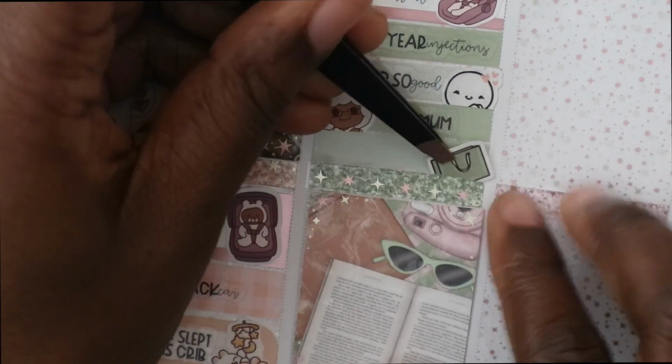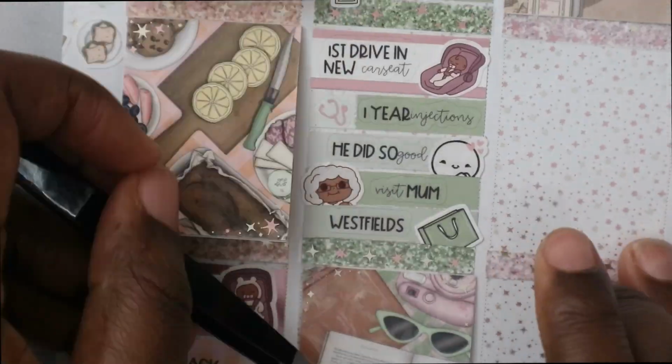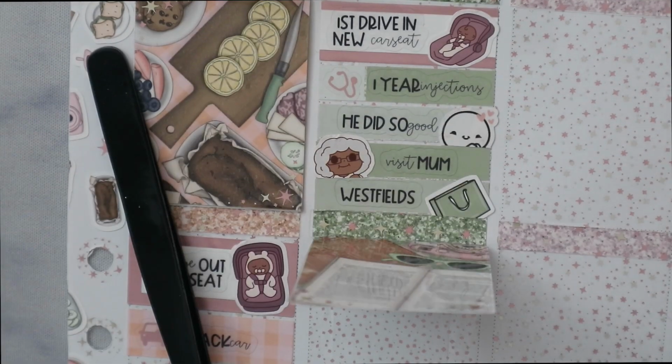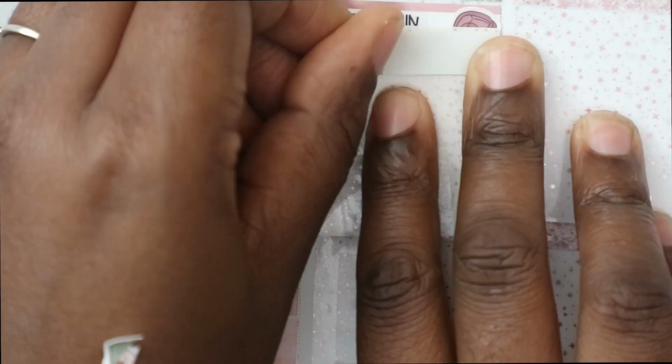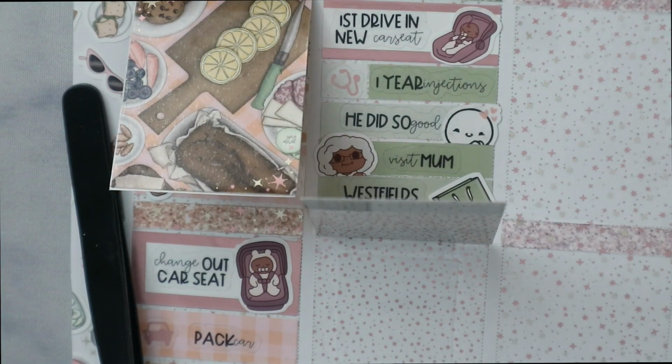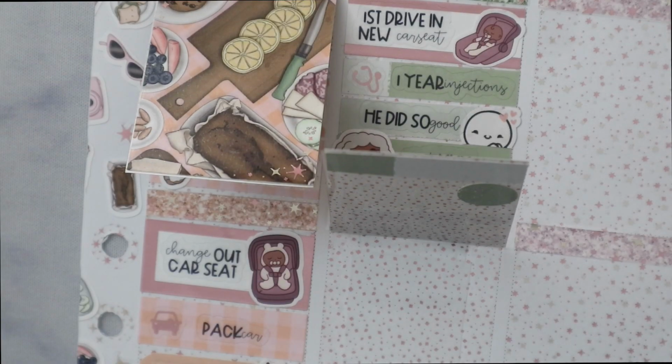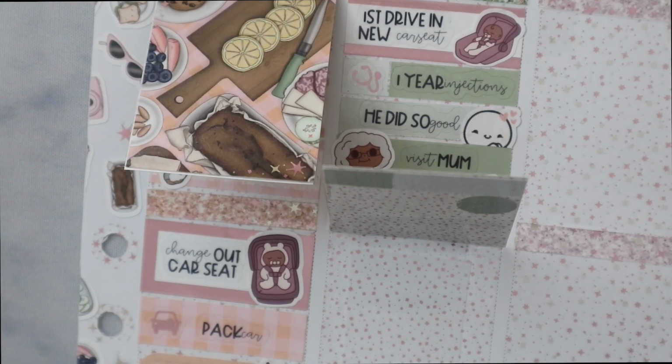We then visited my mum so I used this grandma sticker from Papershire to note that. And then we went to Westfield, so I used a shopping bag sticker from the doodle sheet to note that. So we had an awesome day at Westfields, and I marked that with a Joy of Planning girl with the pushchair to note we had an awesome day.